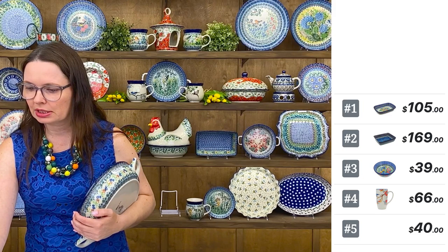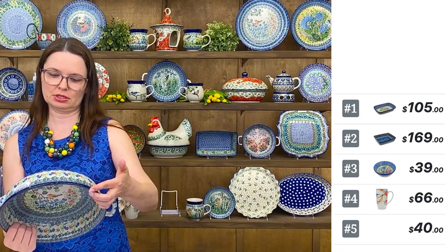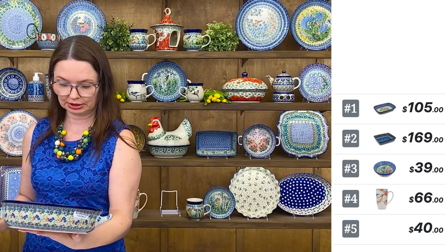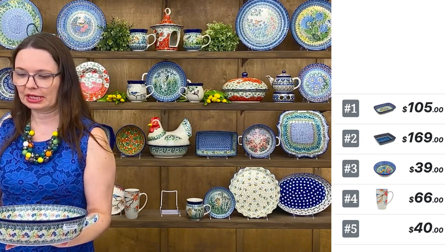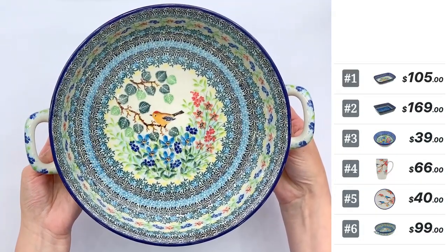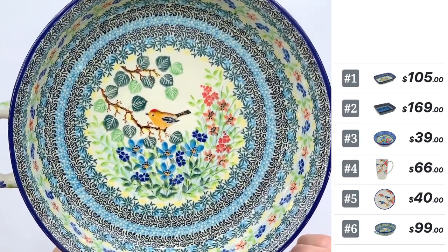Number 6 is $99. Here I have Unicut, let me see the number, 5098. So another beautiful new pattern. But this time, this is Teresa Liana work. So number 6, $99. Round casserole with handles, beautiful pattern with relaxing day.